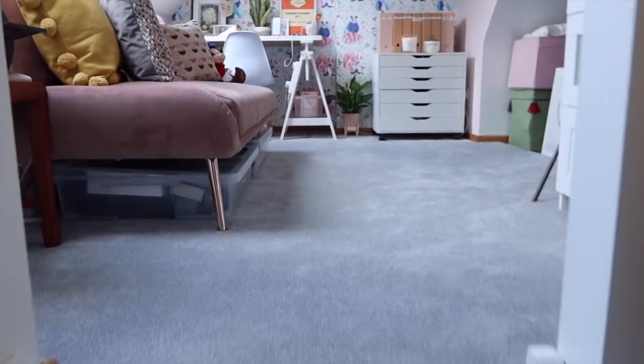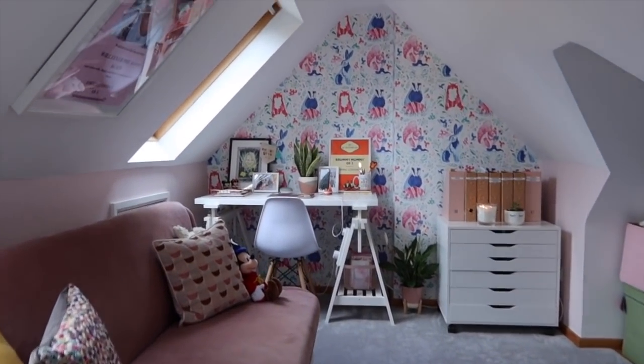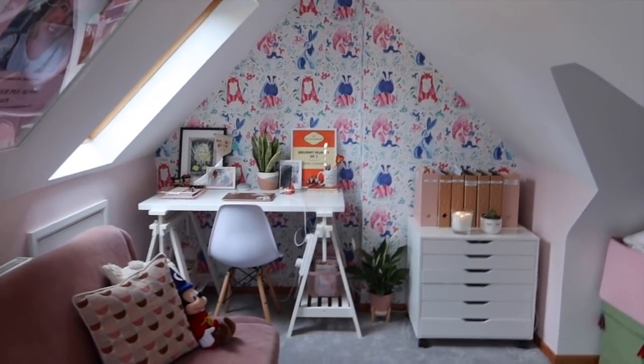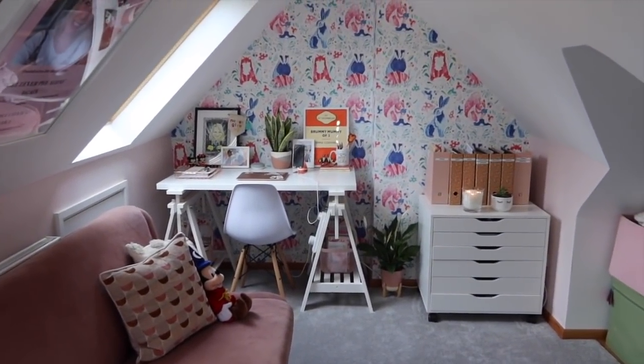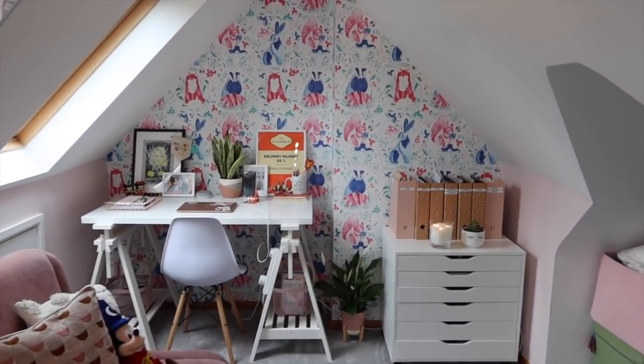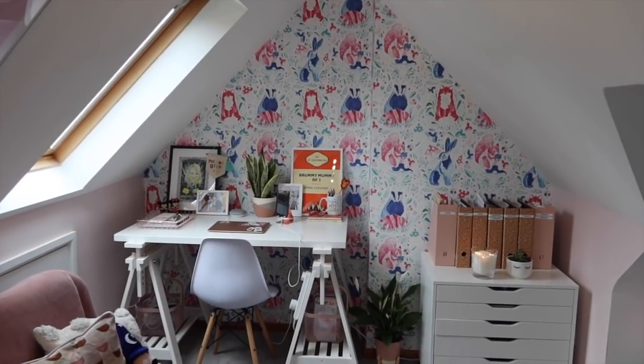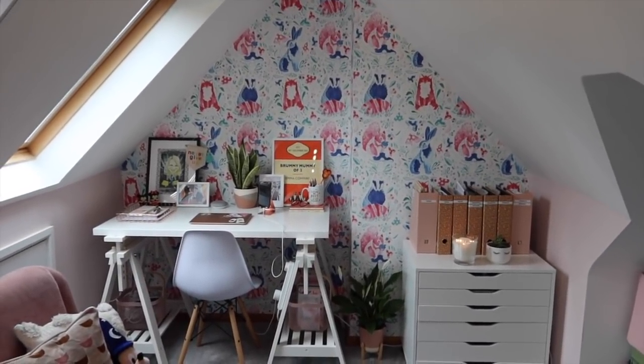So here we go. Here is the completed office. I'm really excited to show you around. I'm taking my shoes off, my slippers off, because I just want bare feet on this carpet. I think I will start at the back end and then work my way forward.